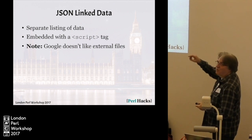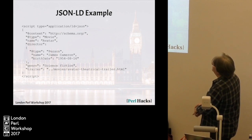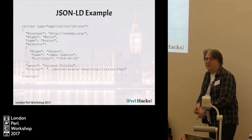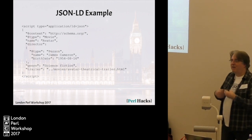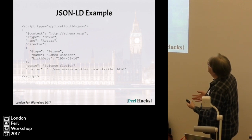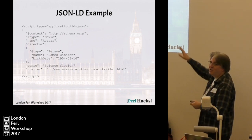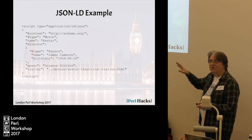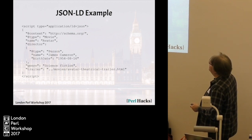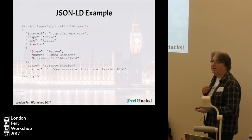You can't do script source equals and then an external file. But that looks like this, and you all know what JSON looks like. It's just JSON with a specific vocabulary of tags. And it's the same information that we saw in the microdata version, but just in a different format. Any questions on any of that?